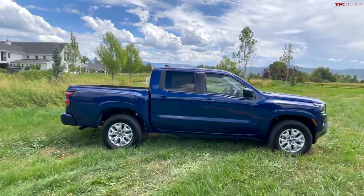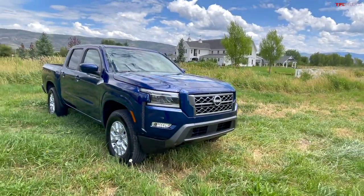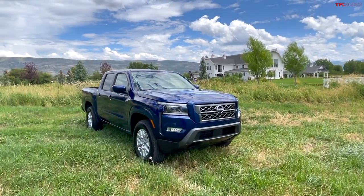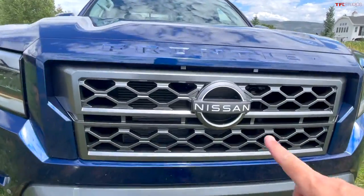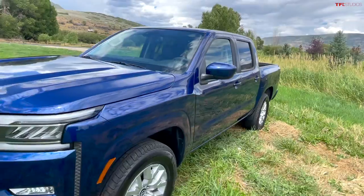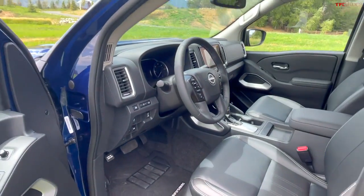So let's start. Obviously, as you have seen, the styling is all new. This is a very nice blue color right there. And I'm here in Utah at the Nissan event, the introduction of the new Frontier. And you can see, of course, they're using the new Nissan logo, and it's in white instead of lava red, like on the Pro 4X. Let me pop the hood and then show you the interior and talk about pricing and what's available.